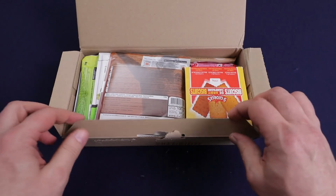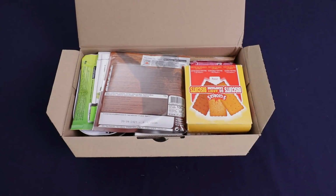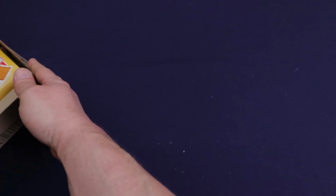Let's see what we got. Maybe this time I actually get the fish soup. I know Nathan loves getting them. Maybe one day I will. Set this off to the side.